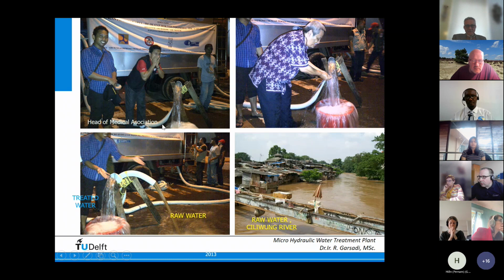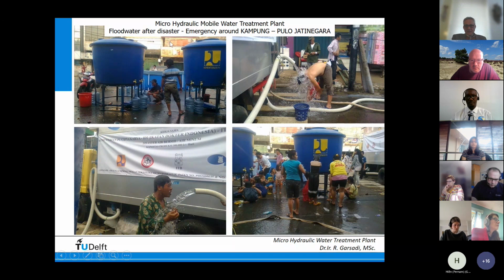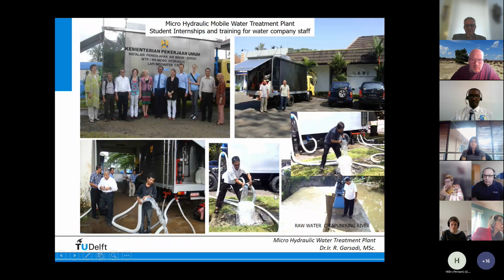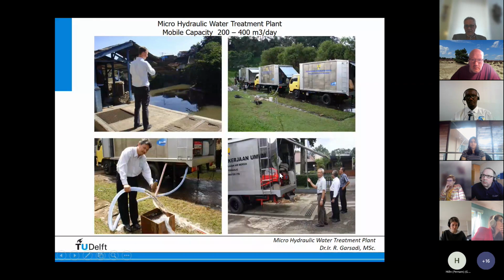Also, we have a cooperation with a medical doctors' association, and you can see many people needed water, and they were very happy with the very big flow and very clear water. This is also the raw water coming. This is the mobile plant. They really needed water. This is also the plant we use for internships of students, or students for research, and also for training for water companies. Also many people from government came to look.